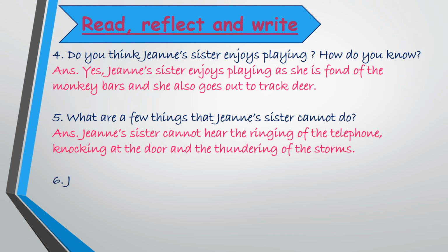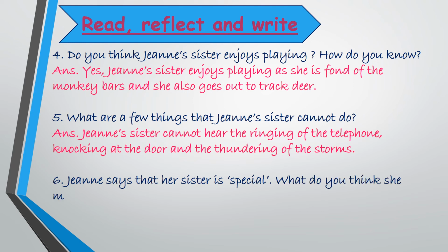Question number 6. Jane says that her sister is special. What do you think she means by that? Now at the end of the chapter, the narrator says that her little sister can see her wave when she tries to attract her attention. She can feel if the narrator stamps her feet and can also feel her touch when the narrator puts her hand on her arm. But she is unable to hear if the narrator calls her name from behind. She has a sister who is deaf, and these abilities make her sister special.